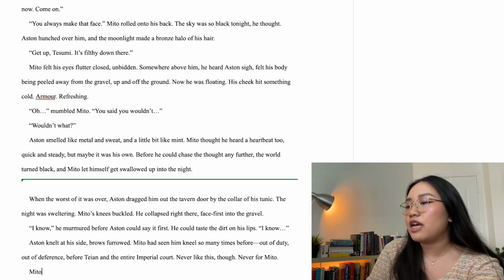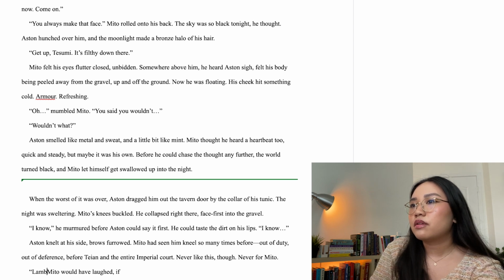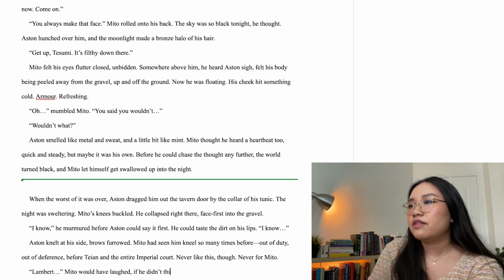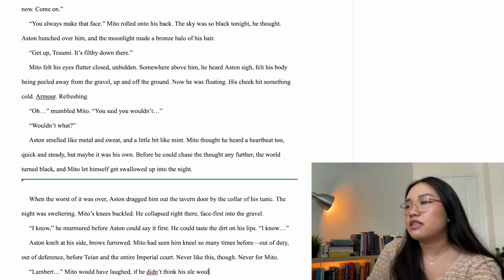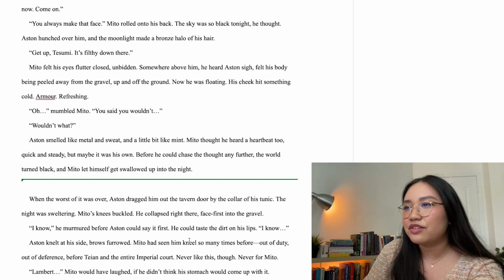I feel like we should add... Mito would have laughed if... Actually, I'm gonna add... if he didn't think his ale would come up with it. Does that make sense? His stomach would come up with it. We used ale a lot in the earlier part of the chapter.